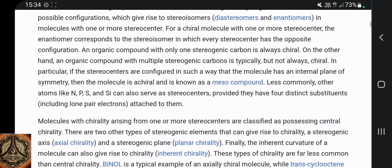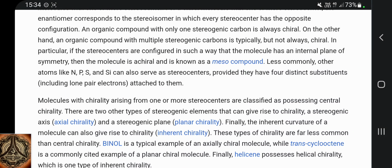Yeah, what a text. An organic compound with only one stereogenic carbon is always chiral. On the other hand, an organic compound with multiple stereogenic carbons is typically, but not always, chiral. In particular, if the stereocenters are configured in such a way that the molecule has an internal plane of symmetry, then the molecule is achiral and is known as a meso compound.